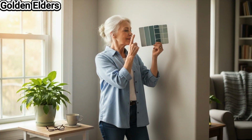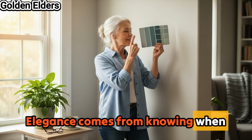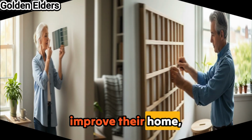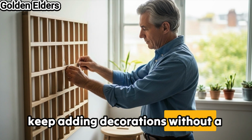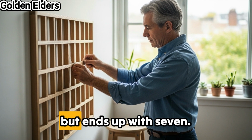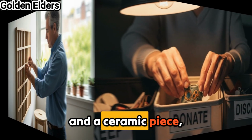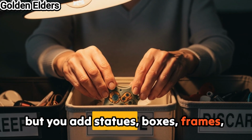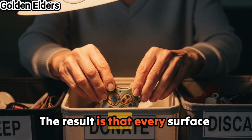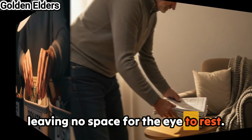Mistake 12. Over-styling with too much decor. Elegance comes from knowing when to stop, but many people, wanting to improve their home, keep adding decorations without a clear end. A sofa might only need 2 pillows, but ends up with 7. A bookshelf could display a plant and a ceramic piece, but you add statues, boxes, frames, and souvenirs. The result is that every surface becomes crowded, leaving no space for the eye to rest.